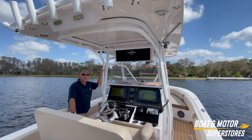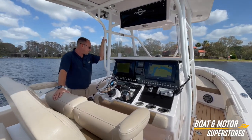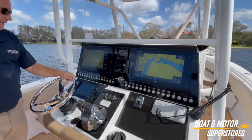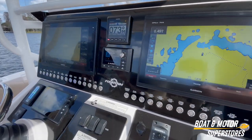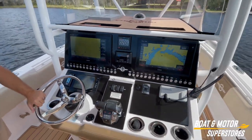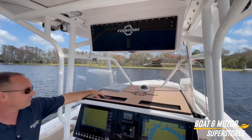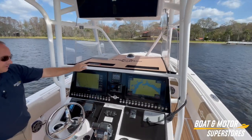We're standing here at the helm area. As you can see, we've got twin Garmin 7616 chart plotters. You've got autopilot, JL Audio for your head unit, Mercury instrumentation right here for all your engine information, trim tabs, Garmin VHF, overhead storage as usual for Fountain, C-Deck right here, storage to put your phone, shades, nothing's flying off when you're doing almost 70.